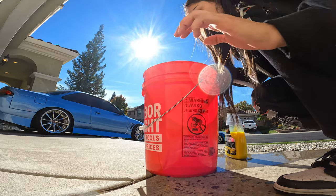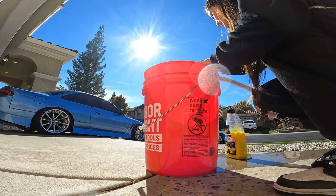So let's clean it. I got my bucket, my cleaning stuff. Let's see. Take this out, and I'm gonna take this out. I'm gonna clean the bucket actually first. And yeah, guys, I did throw it on the floor, but I'm gonna clean it. I'm gonna clean the bucket, don't worry.